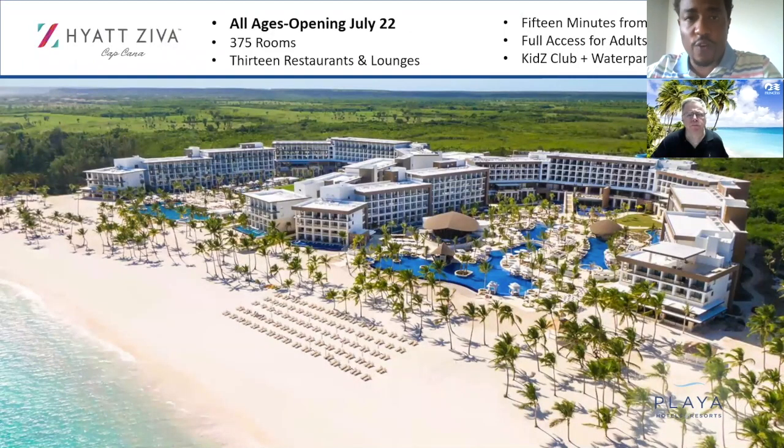Now let's take a look over on the Ziva side. Again, on the Ziva side, very similar: 375 rooms, in total 13 restaurants to choose from. One thing I do want to point out, regardless of what side your client books on, if you are a guest that's 18 and older, you would have full exchange privileges between the two sides.